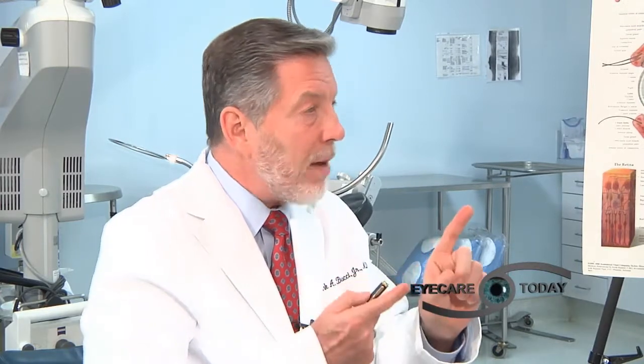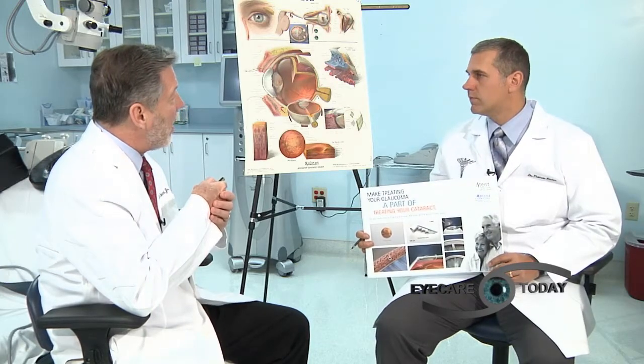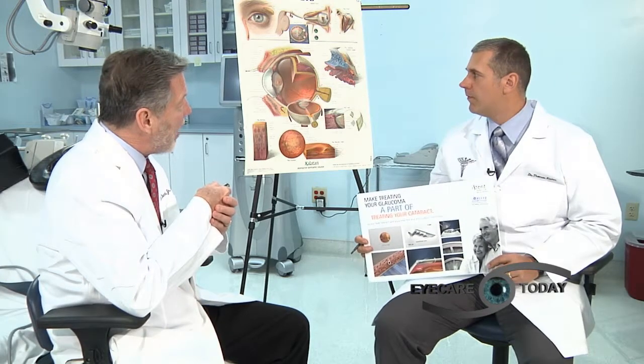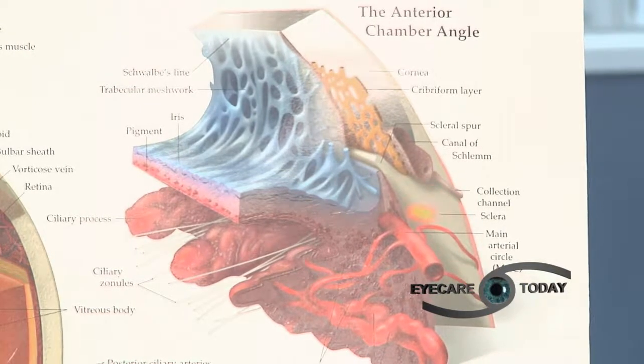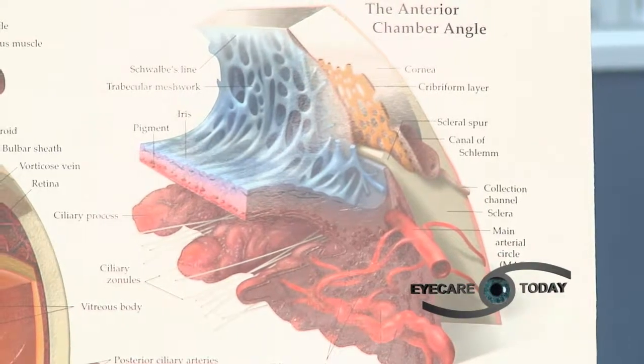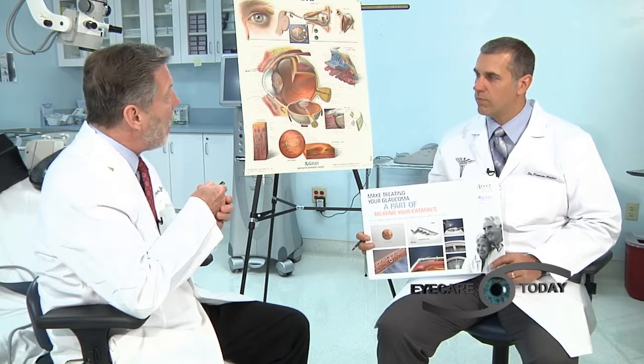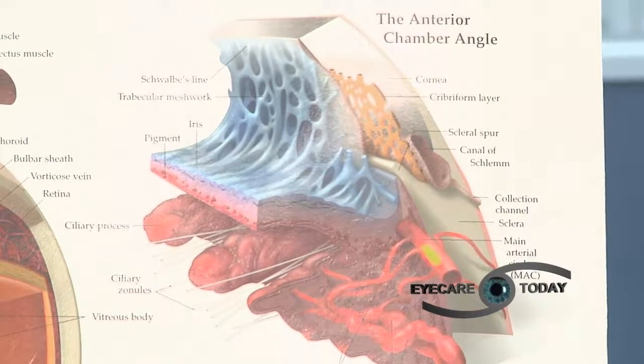But what is a stent? A stent is something that allows fluid to pass from one area to another. Like we all hear about heart stents. When your coronary arteries get clogged, they put a stent, which allows the blood to pass from one to the other. And if we look here, I referenced the drain of the eye. Here are the blood vessels that actually take the eye fluid away from the eye. That's the completion of the drain. So we noted that the defect is here. What the stent does is it facilitates the fluid going from inside the eye, bypassing the disease area and getting to the blood vessel here, which is actually a vein that takes the fluid away.